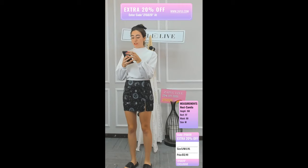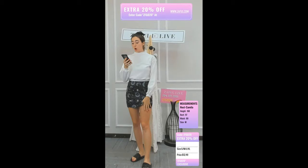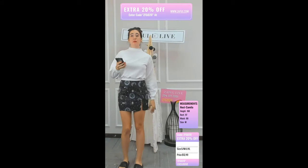I'm not going to talk about the size anymore, I swear. I just got over it. For men, no. Today we only have for girls. I'm sorry, but we do.